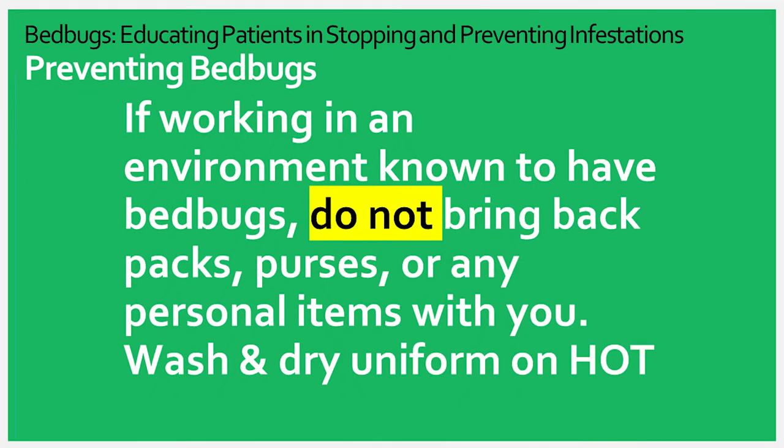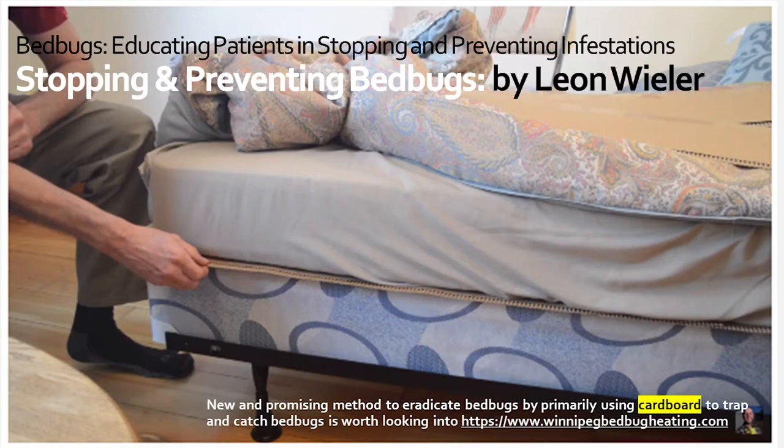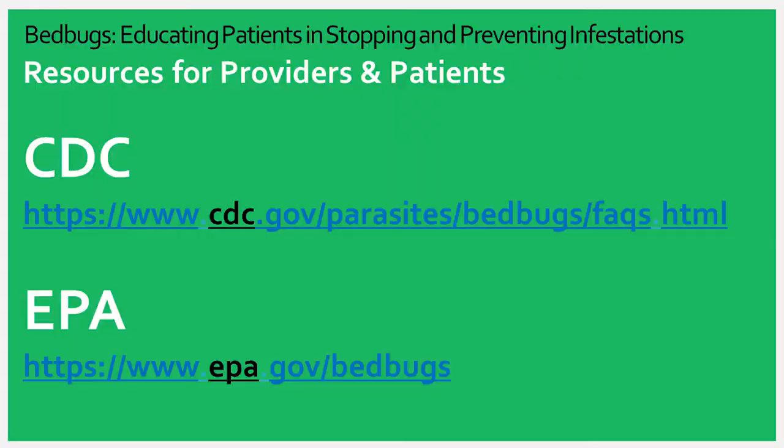If working in an environment that is known to have bed bugs, do not bring personal items, backpacks, or purses. A new and promising method using cardboard to trap and catch bed bugs is worth looking into. WinnipegBedBugHeating.com, as well as the CDC and the EPA, have very good information about bed bugs.